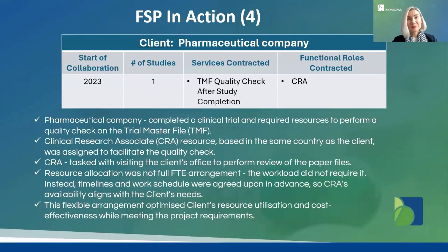So our recent experience was with a pharmaceutical company, which needed only a trial master file quality check after study completion. So a clinical research associate based in the same country as the client was assigned to facilitate the quality check. The CRA was tasked with visiting the client's office to perform a thorough review of the paper study files.